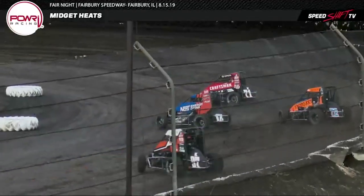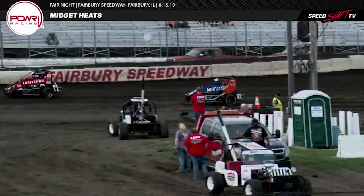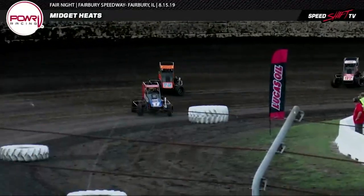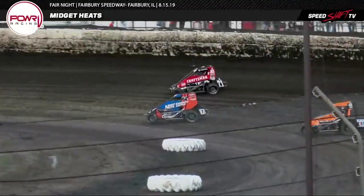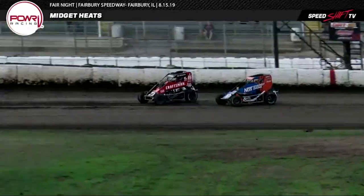And here comes the 17. Not a surprise. See Sunshine digging the ball and scratching and clawing around the bottom of the racetrack into the number 2 spot as he'll go in hot pursuit of Tanner Carrick. Carrick up high, Stanton, the 11X, down on the inside, will be underneath the hood of the 17BC car. Sunshine, Tyler Courtney, they're going to duke it out side by side, wheel to wheel, out of turn number 4 and down the front straightaway.